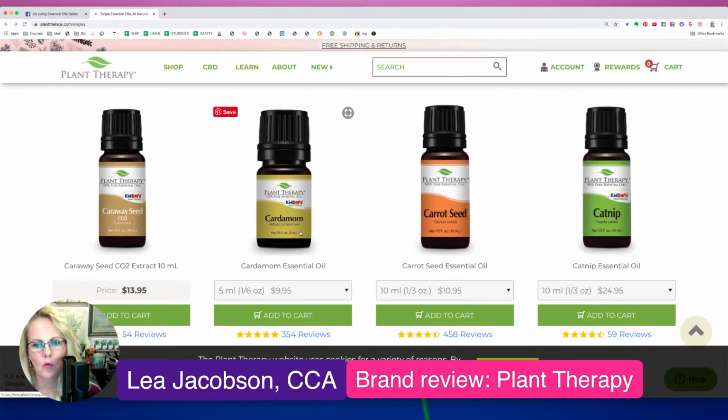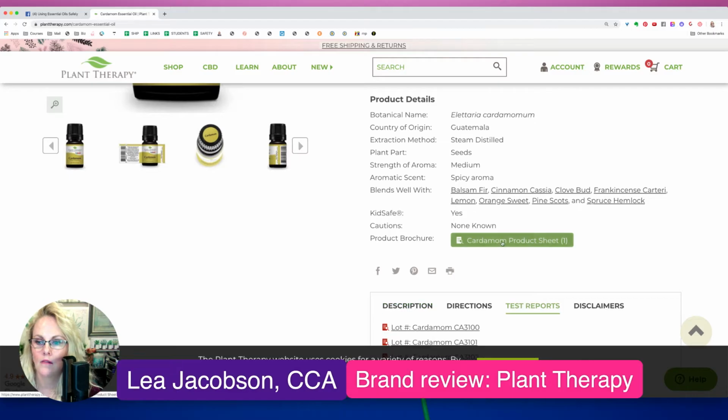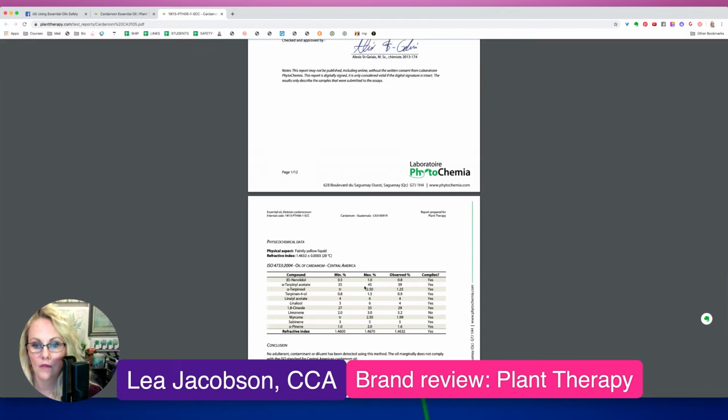Actually, this could be the one. I think somebody brought this to my attention before. If their GCMS report is reflecting less than 40% of 1,8-cineol, then that technically would be safe for kids. However, genuine cardamom essential oil should have more than 40% of 1,8-cineol in it. So it looks like the max is 35%. So that could be why they have this flagged as KidSafe.